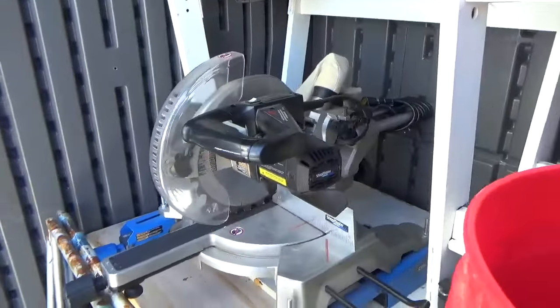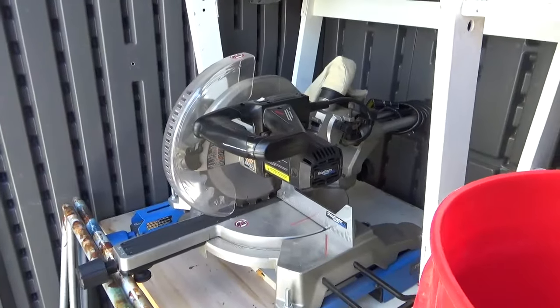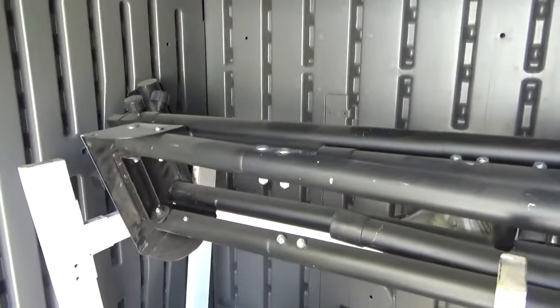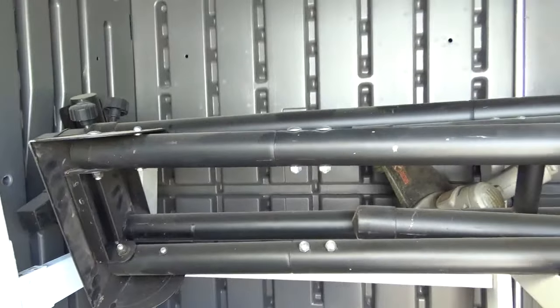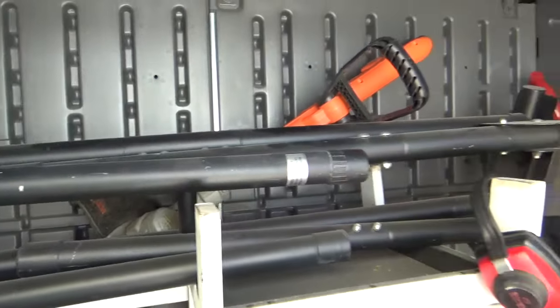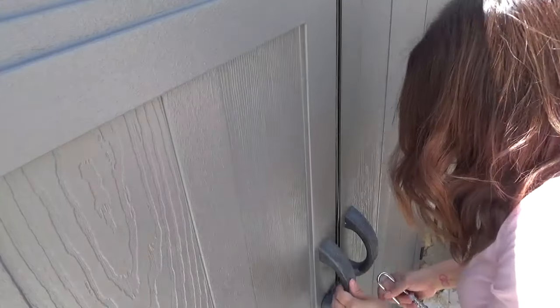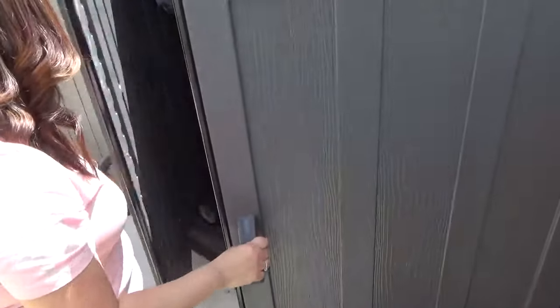We also have sawhorses. We do a lot of woodwork, and these are required whenever we do that type of DIY. My husband knows how he arranges and organizes his things, and so even though it may not be organized the way I would like it to be organized, this works for him, and that's all that matters.